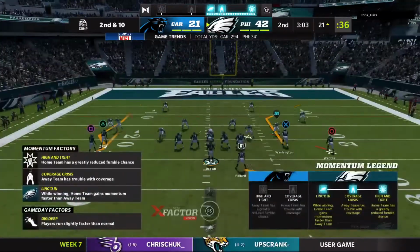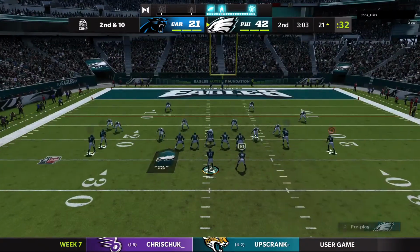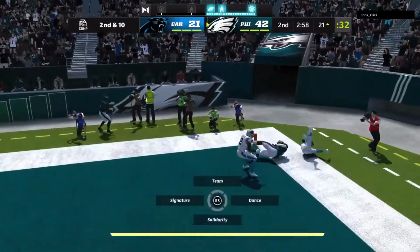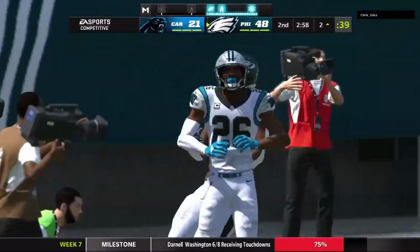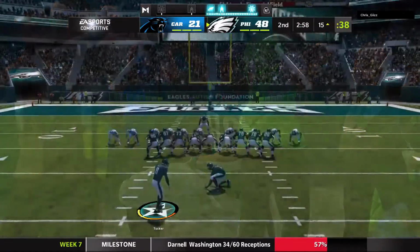Now a throw to the end zone on 1st down, but it winds up incomplete. He'll try again with the arm here on 2nd down. And that's going to be caught for an Eagles touchdown. From 21 yards away. And the Eagles continue to pull away here in this 1st half.